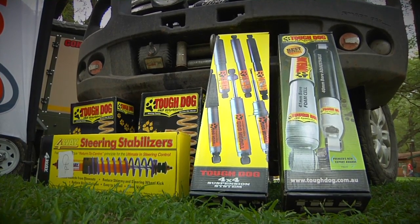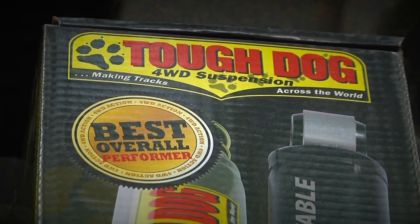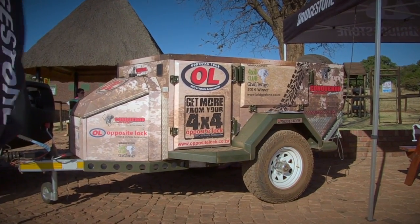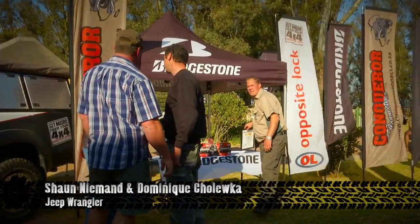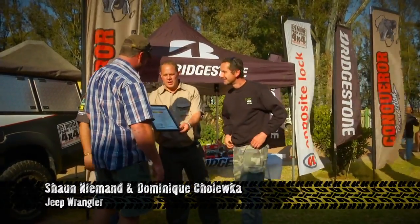A 20,000 Rand gift voucher from Opposite Lock will go to second place overall. But the big carrot is the main prize, a Conqueror camping trailer worth 50,000 Rand. Firstly, winning the 2,000 Rand Environmental Award were Sean Niemant and Dominique Chaluka in the Jeep Wrangler.